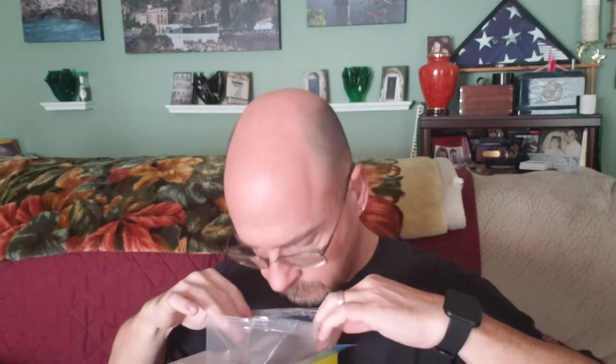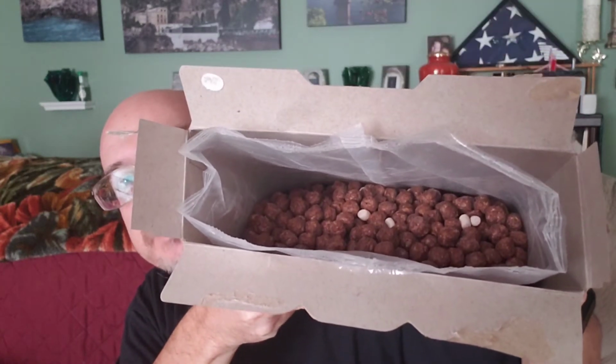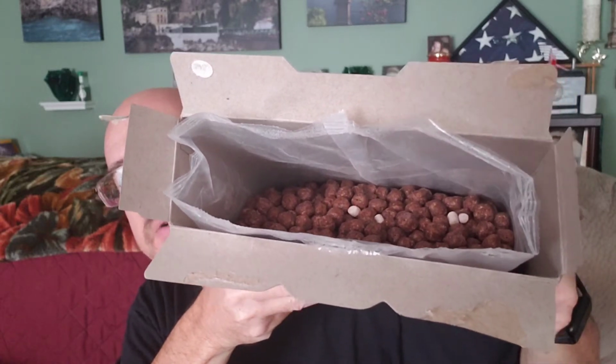So let's see what we get here. Ooh, strong chocolatey flavor coming off of this already. Wow, that does smell very, very chocolatey. It sort of smells like a box of Milk Duds, believe it or not. That's kind of interesting there. But there you can see, there are all of those little bits of cereal in there. You can see those marshmallows.